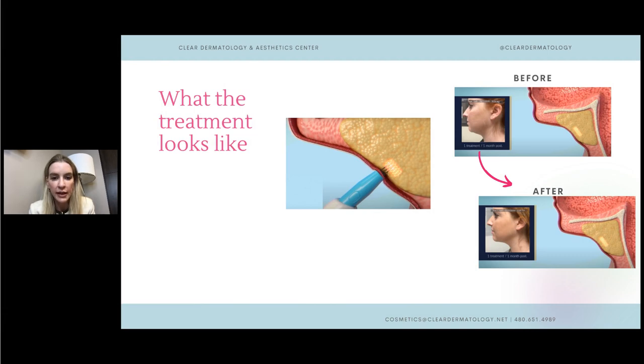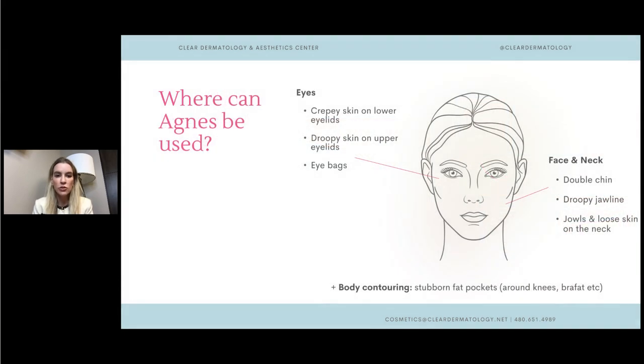Here's a little pictorial view of what this device looks like. And so this device can treat fat, this device can tighten skin, and this device can actually reduce oil glands, make the skin less oily, and also treat acne. So there's multiple different things this device can do. Again, it's all very precise and dependent upon the needle that we use and the settings that we use. And we talk about all that during your cosmetic consultation. Here's an example of areas we can use the Agnes. We can also use it for body contouring.